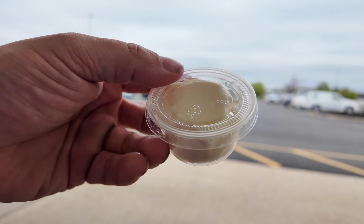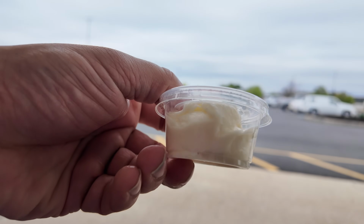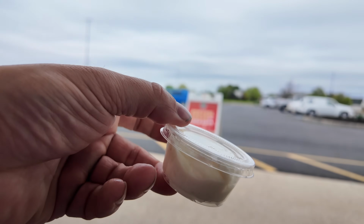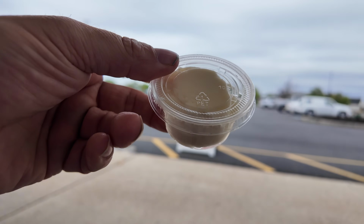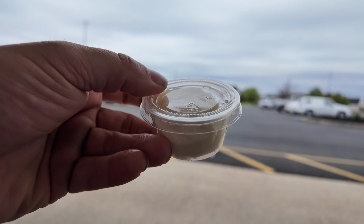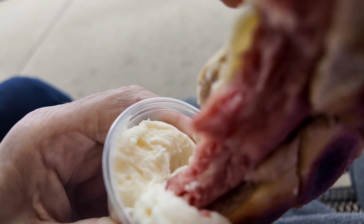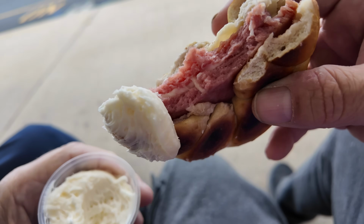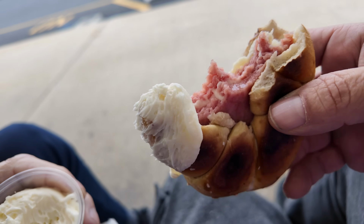One of the last items I got here at the Philly Pretzel Factory is a buttermilk, buttercream, sweet frosting. And I'm just going to put some on my sandwich here. I'm going to dip it in there and just finish it off with something a little sweet. So we're going to dip that in there, get a little on the edge there. Oh yeah, now we're talking. It's time for dessert. You got it.